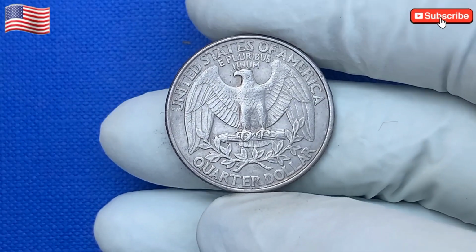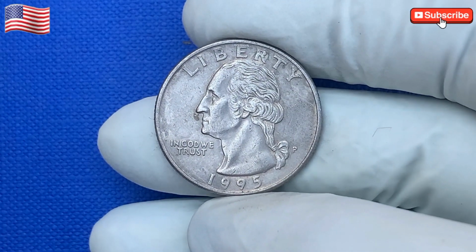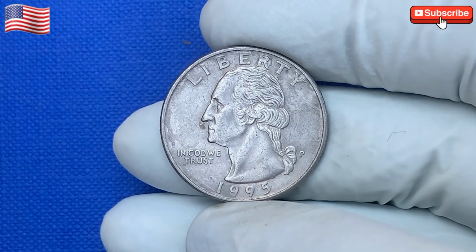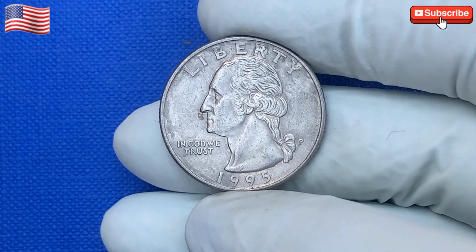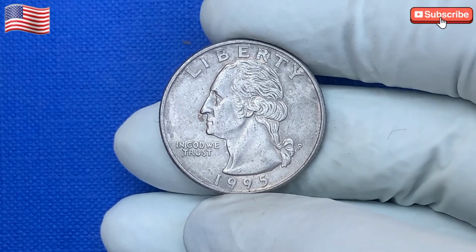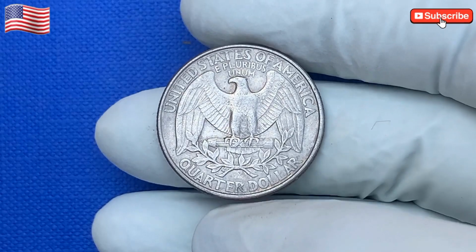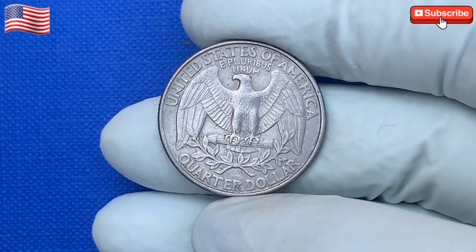In the case of the 1995 Washington quarter, you'll want to pay close attention to the mint mark on the coin. While most of the 1995 quarters were minted in Philadelphia, with no mint mark, or Denver, with a D mint mark, those minted in San Francisco with an S mint mark may be rarer and more valuable, especially if they were part of a limited run or were released as part of a special proof set.